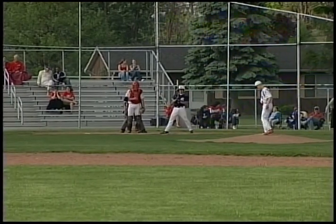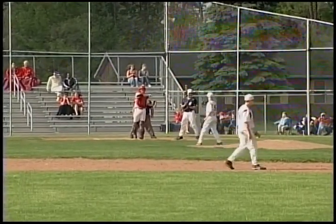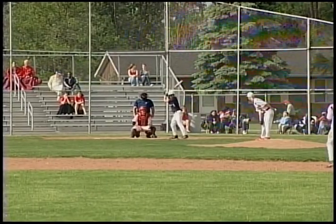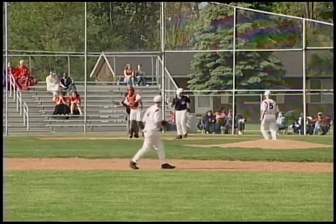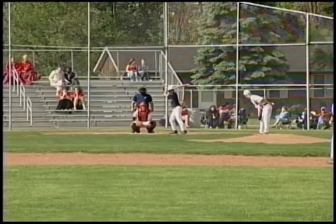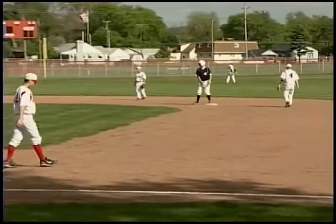And a step off. Checking the runner at second. That one again misses for a ball. There's the strike. That one inside and unable to take third on that.